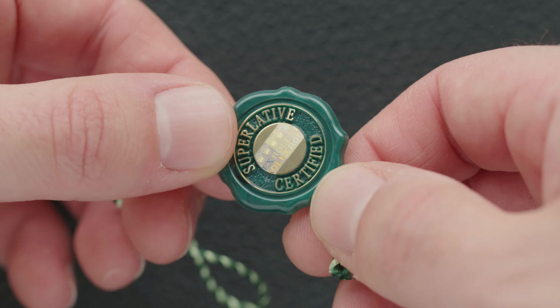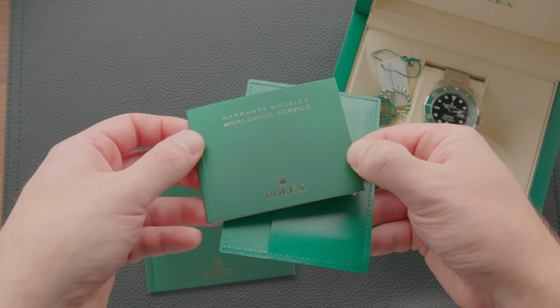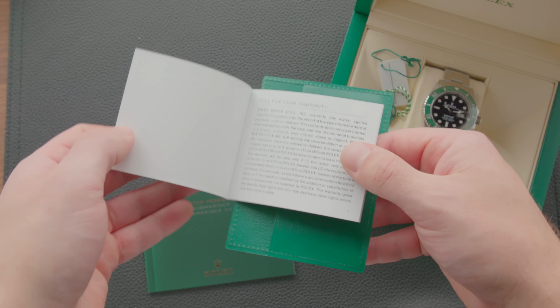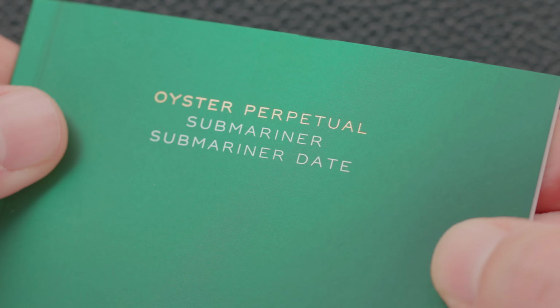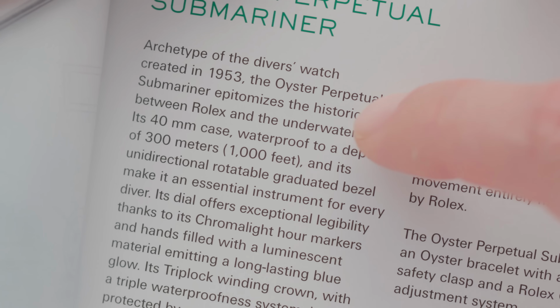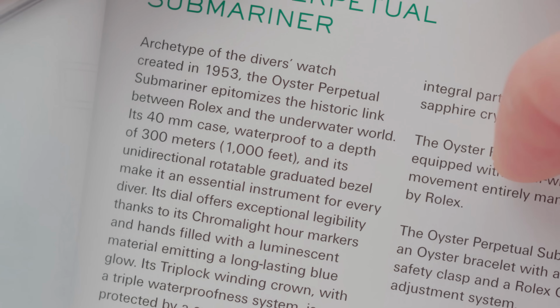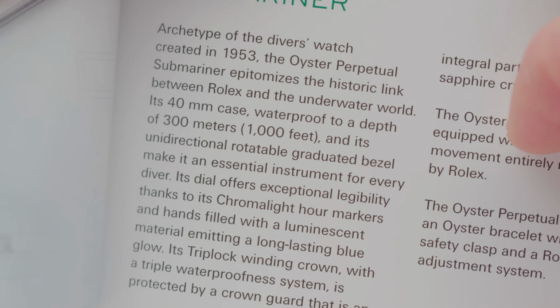There's a secret compartment with a leatherette mini wallet. You have the gradient green Rolex warranty card, good for 5 years, and then on the other side, you have a warranty booklet and a rather quirky user's guide. I say quirky because it includes mention of a 40mm case from the previous generation watch, as well as one of the few uses of the term waterproof I've seen on any luxury watch made since the 60s.